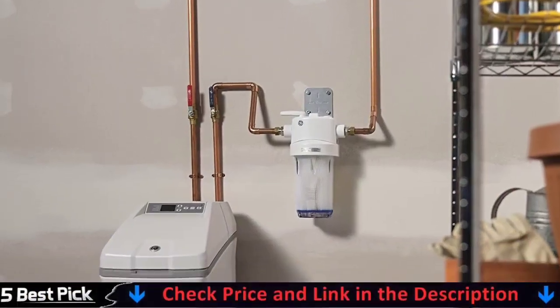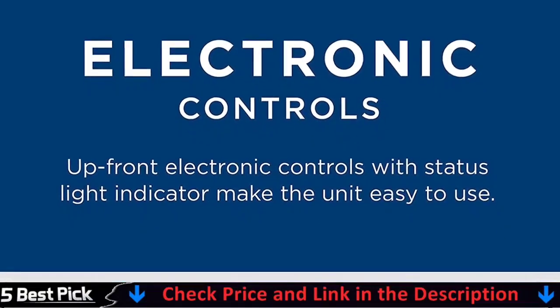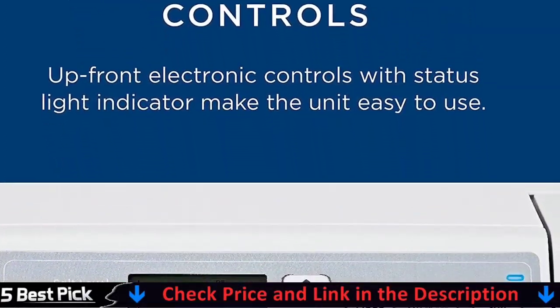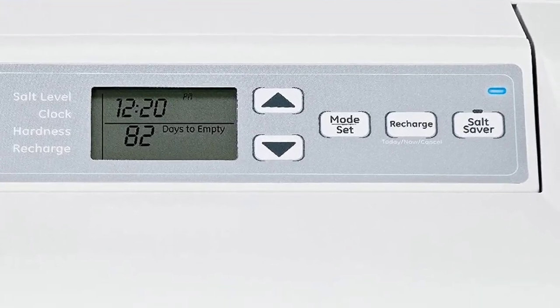The simple, upfront electronic controls include a status indication and an indicator that tells how many days until the salt tank is empty, so you don't have to guess when to refill it. You can choose how soft you want your water to be. Front panel electronic controls are simple to use and include a status light indicator.